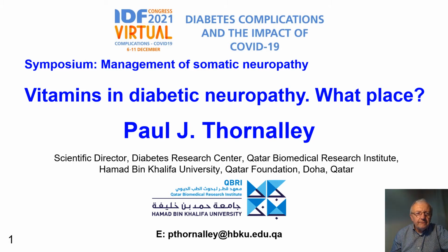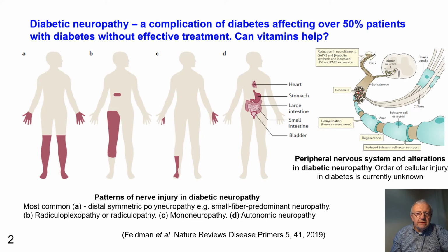The key question to address for this presentation is diabetic neuropathy, a complication of diabetes affecting over 50% of patients with diabetes without effective treatment. Can vitamins help? The most common patterns of nerve injury are distal symmetric polyneuropathy, radiculopathy, mononeuropathy, and autonomic neuropathy. The order of cell injury in diabetes in the peripheral nervous system leading to symptoms of diabetic neuropathy is currently unknown.